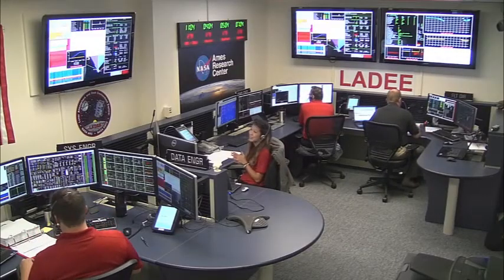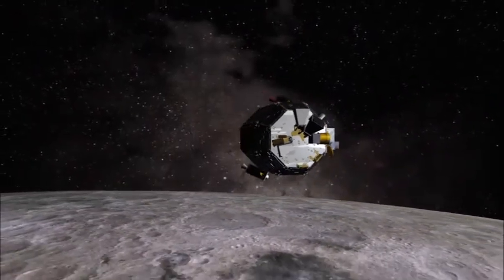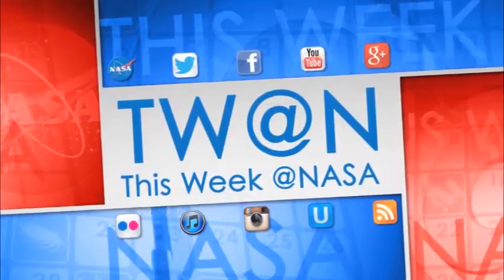NASA's Ames Research Center designed and built LADEE, which orbited the moon for 100 days to study the dust environment of the lunar atmosphere. And that's what's up this week at NASA.